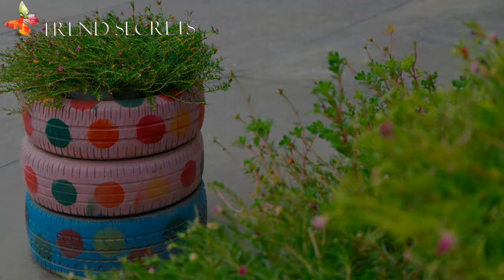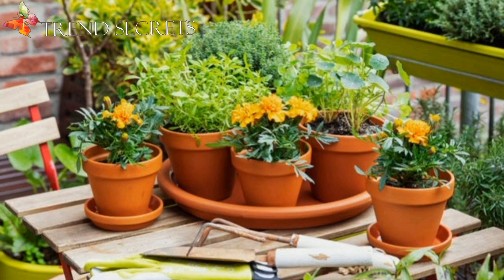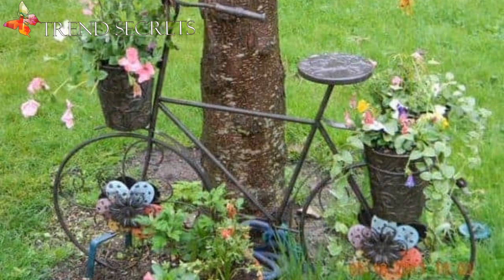Whether you want a full garden makeover or just some fresh ideas, these tips will help you create beautiful and inviting outdoor spaces.